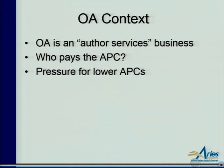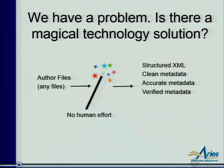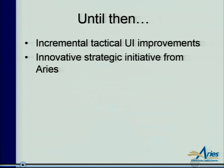So that's really tough. Now, I wish there was a magic wand I could wave and say we'll go straight from the author files to clean data. That hasn't been invented yet and won't be for a while. So in the meantime, we have to have some other approaches that are more pragmatic. And they break down into two things. There are things that we can do in the UI, the user interface, to make it more usable and convenient.